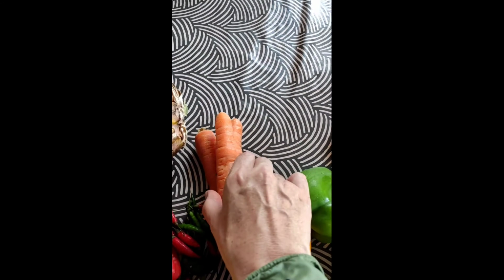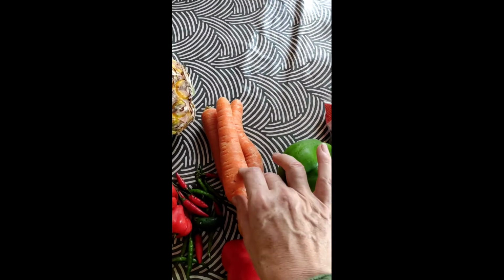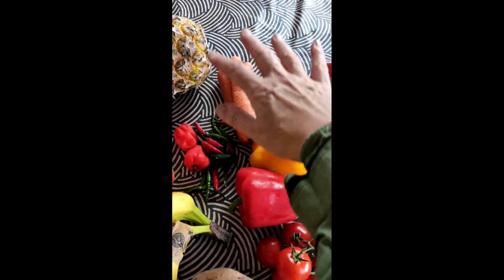Carrots, good for eyesight, you know, the beta carotene, high in vitamin A, so that'll also be good for immunity.